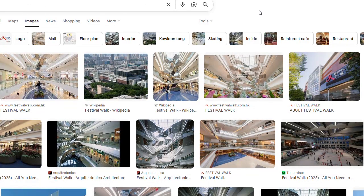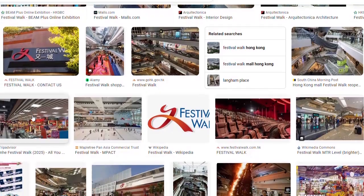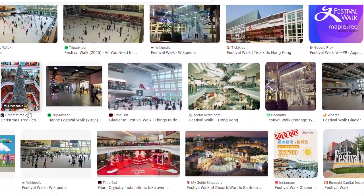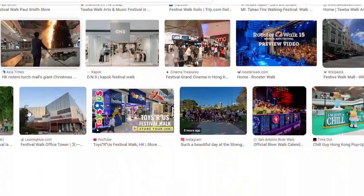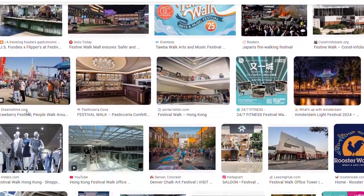Festival Walk is a major shopping mall which opened in the late 1990s, blending retail, dining, and leisure with direct MTR access. The Kowloon Tong MTR station is a key interchange between the East Rail and Kowloon Tong lines, making the area both tranquil and connected.